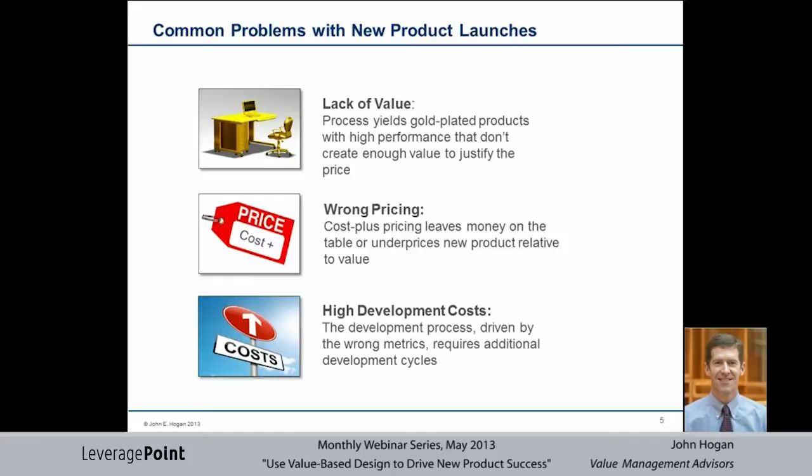And then the third thing we probably see is high development costs. And that comes in two forms. One is because we don't have clear metrics that are tied to market performance and business performance, we end up iterating and cycling through the process too often. And the other problem around high development costs is we end up developing features that we can't get paid for, and that drives up both the development costs and the cost of the product, and doesn't help us be more successful once we hit the market.